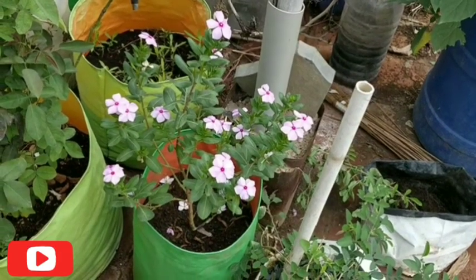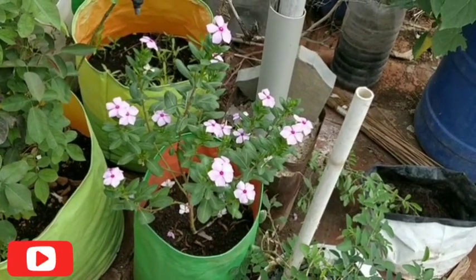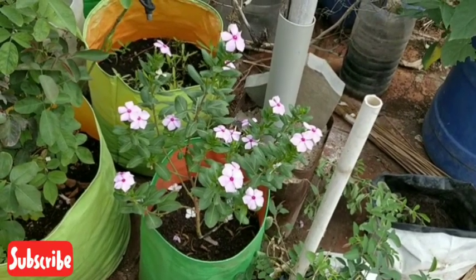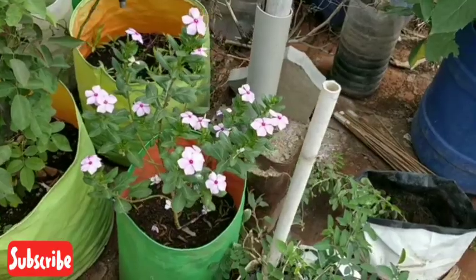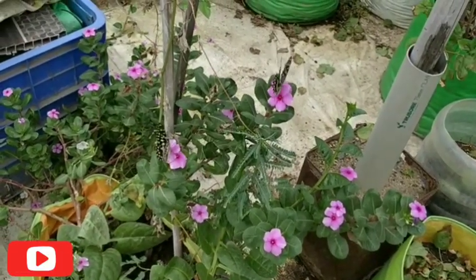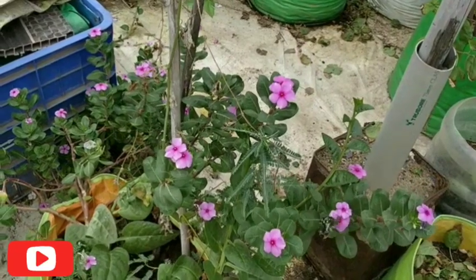These flowers bloom daily, and most of the plants which I mentioned today flower throughout the year. So we will have flowers, I mean a blooming season, throughout the year, and we can get the health benefits too.